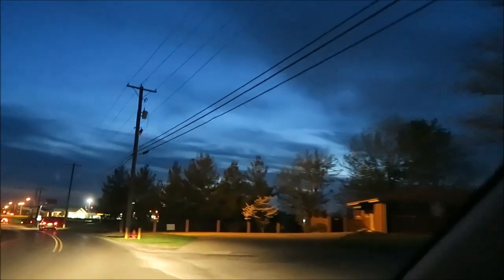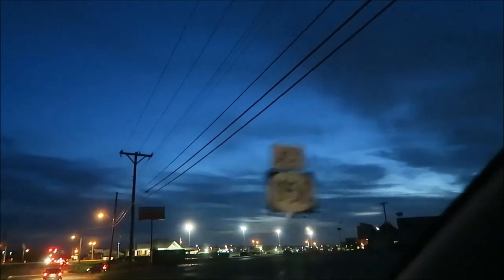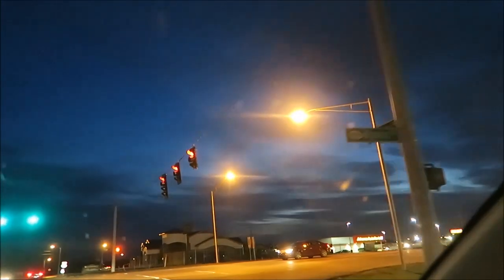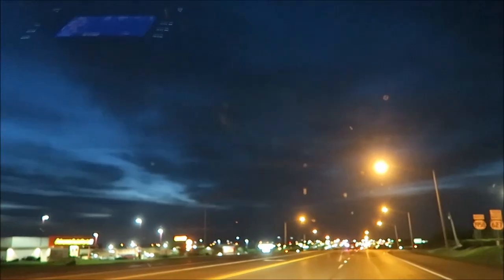This is how pretty the sky looks tonight. I think that looks awesome. I put it on Snapchat, and I don't know if you could see it well enough, but it's just really, really pretty. The shades of blue. There's like two or three different shades of blue out there. But we're getting ready to turn the corner, so you might be able to see it a little bit better. There's a lot of lights around me, though, so it's hard to see.